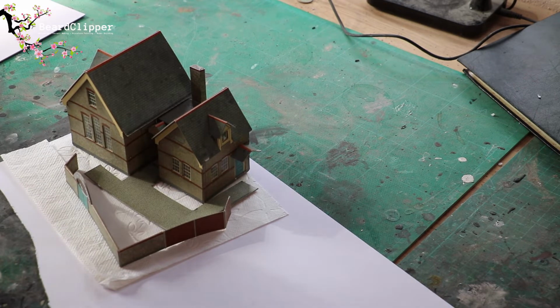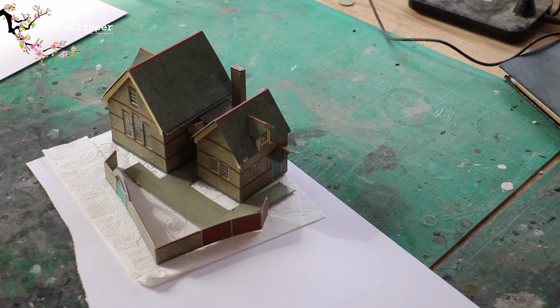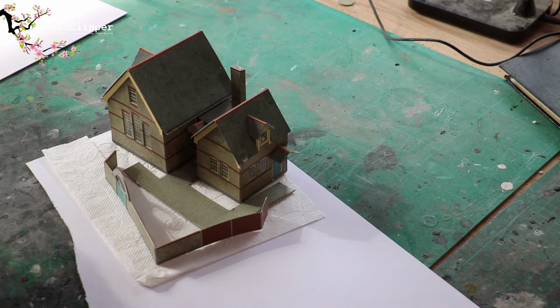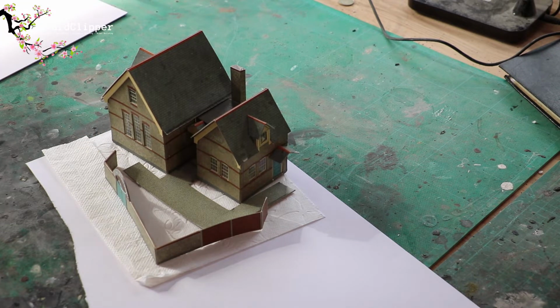So I'm going to get that cut and stuck, and I'll also do it for all of the other houses, all the other buildings that are going to be going onto the layout, and then I'll show you what I'll do after that. So first of all, we're going to get this shape cut out. And actually then I'm going to mark it up on the model railway before I stick anything down. So I'll take this base template and go and mark it in with pen and with masking tape as well on the layout. So yeah, I'll show you what that looks like when it's done.